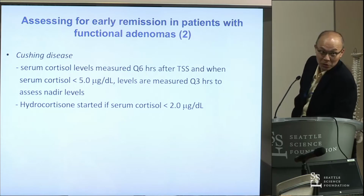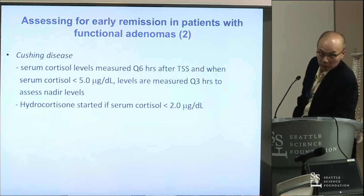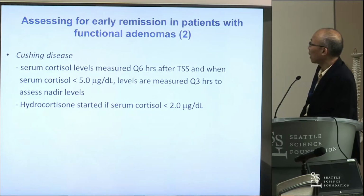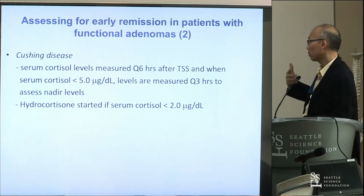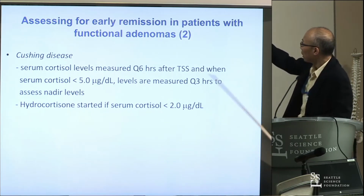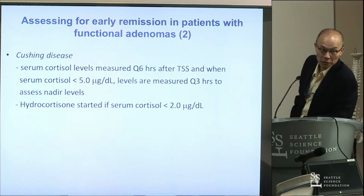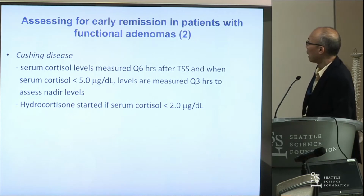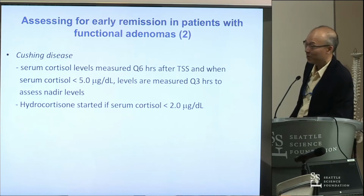It is for me too, and this is where patients need to be monitored closely because you want to ascertain if they are in remission or if they're still hypercortisolemic. Different places do it differently. We basically put a line in and we measure their cortisol levels every 6 hours after their surgery. And the aim is to hopefully see a downward trend of the cortisol levels that drop below 5.